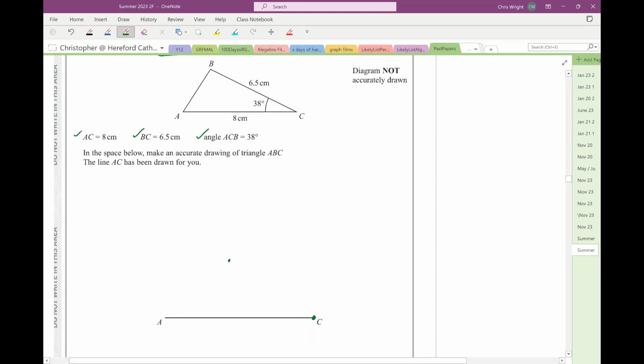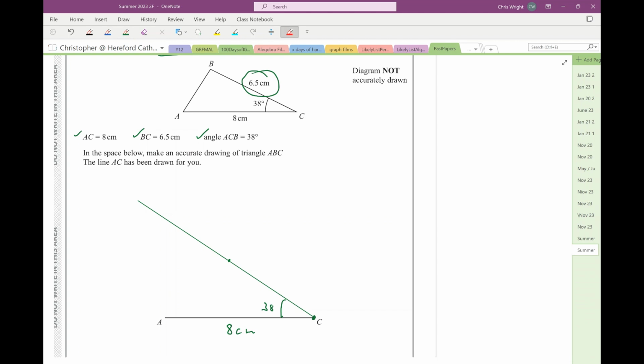So that's 38 degrees. So now, ruler, pencil, line it up carefully and draw your line too long through that point. Label this 38. Next, well, you know that's 8 centimeters already. This length is 6.5, isn't it? So you should really get your compass out. Measure at 6.5 and draw an arc. Okay, and now you know that this point here is 6.5 centimeters along the line.